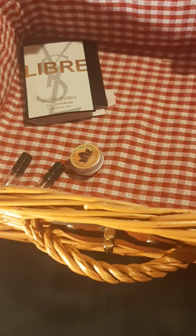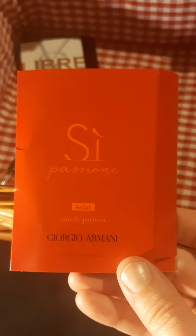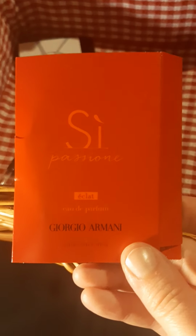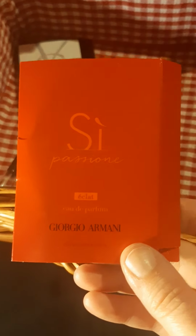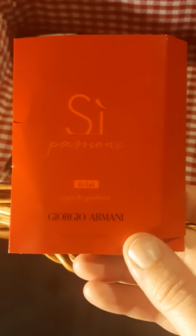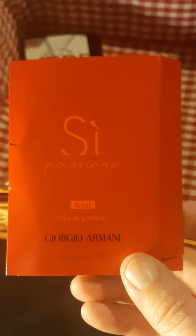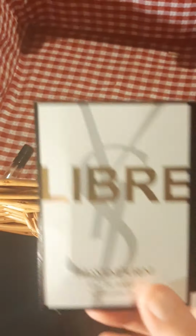Let's have a little sniff. It reminds me a little bit of Christian Lacroix, the old Christian Lacroix perfumes, but it's a little bit muskier. So if you're looking for something to go out in, which I'm not really, I prefer a more daytime perfume because I don't really get to go out that much, but if you do, this might be the one. It's got that really grown up sexy scent. Very nice, very nice.